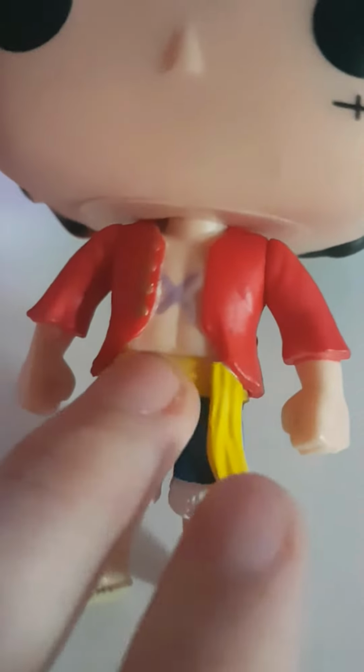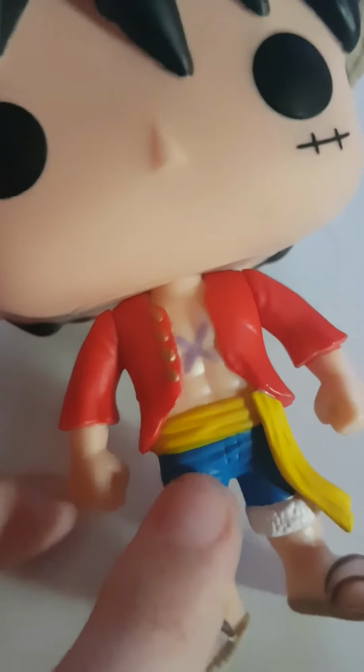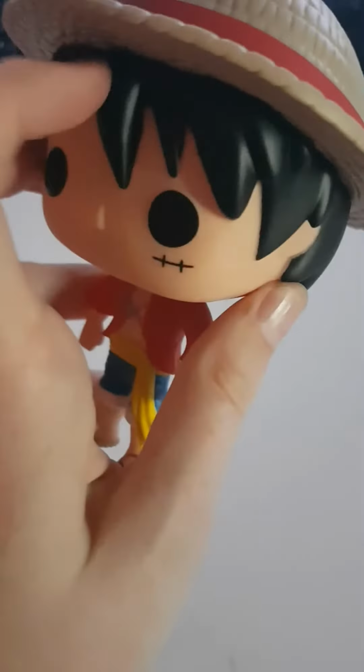He has his yellow belt and his yellow kind of ribbony boat rope belt. He also has his blue trousers with a bit of fluffy bit at the bottom, I think that is. He also has his sandals. I think they're either made of wood or hay. I can't completely tell. He also has his black hair, which is not poofy, but kind of a bit spiky.